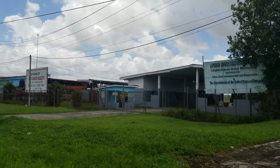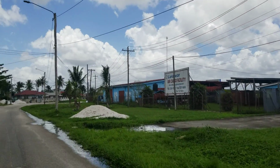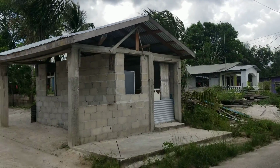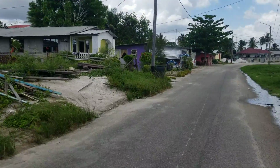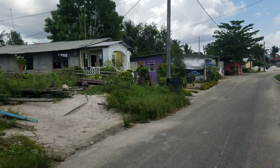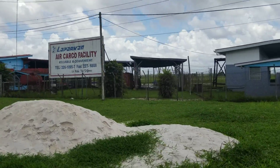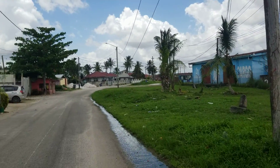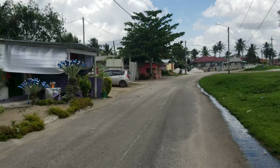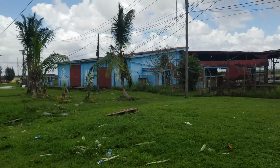Guess this is where cargo planes offload their cargo. But this is the local community at Timehri. This is where the people who live at Timehri, these are their homes, right? People who live quite close to the airport complex. And this is the location for Silica City. In other words, somewhere between the airport and Kururu.